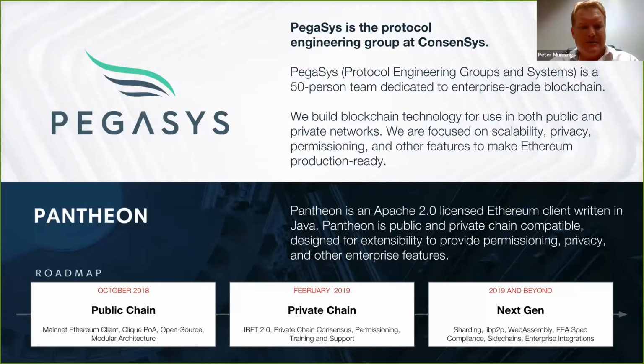All right, I'm going to hand on to the Pegasus team. So if one of them wants to pick up and just talk around what's happening with Pantheon. We love the Pantheon team. We work very closely with them, and we really enjoy what they're coming up with.